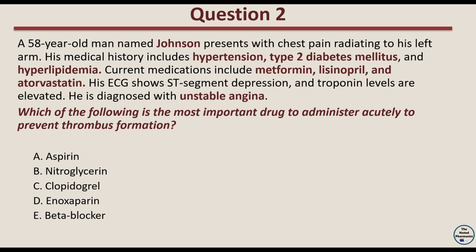Which of the following is the most important drug to administer acutely to prevent thrombus formation? Option A, aspirin. Option B, nitroglycerin. Option C, clopidogrel. Option D, enoxaparin. Option E, beta blocker.